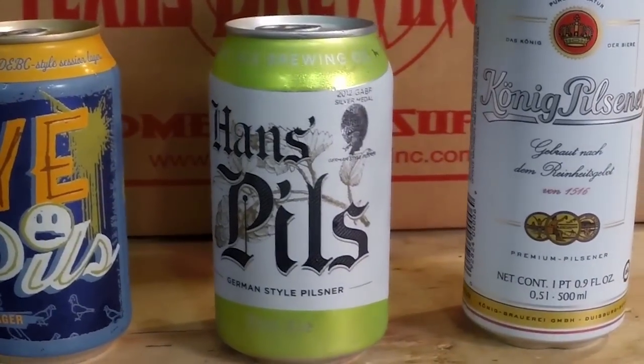So I think it's a really great style, but I hope they continue to brew it. Most definitely, I think they did a great job. You have the Hans Pils in your hand. Right, the Hans Pils. This is brewed by Real Ale Brewing Company down in Blanco, Texas. It's a great style. I was just there last week.